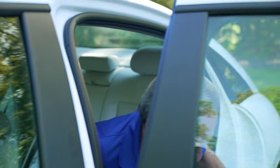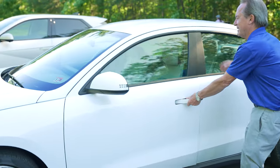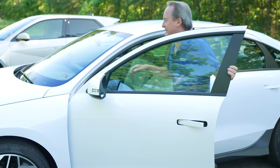All right, so I tell you what, enough of this back seat. Let's get in the front seat and take it for a spin, shall we? All right. Ioniq 6, here we go.